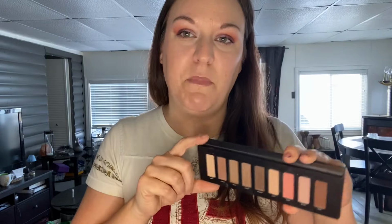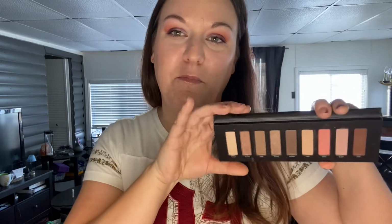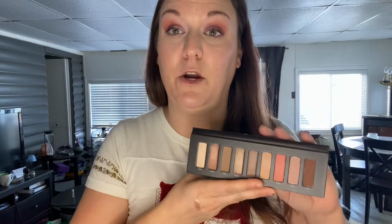And I know somebody who will use this palette and probably love it more than I will. So I am going to put this in the declutter pile. I only used it once this month. I filmed with it, and that was kind of when I decided there's nothing wrong with it, but I feel like I have other shadows like this.